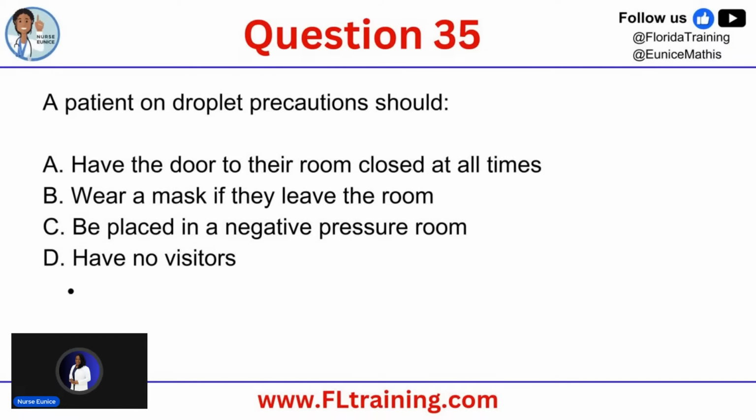Question 35. A patient on droplet precaution should A, have the door to their room closed at all times, B, wear a mask if they leave the room, C, be placed in a negative pressure room, D, have no visitors. Droplet precautions. All right, this one's a little trickier, so I'll give you an additional 5 seconds to answer this. All right, let's see, because this one's hard for me.